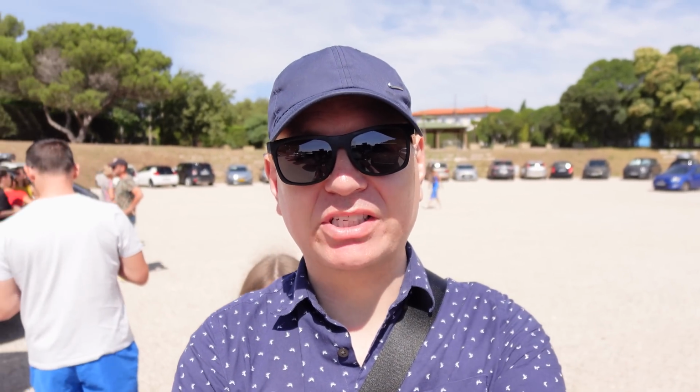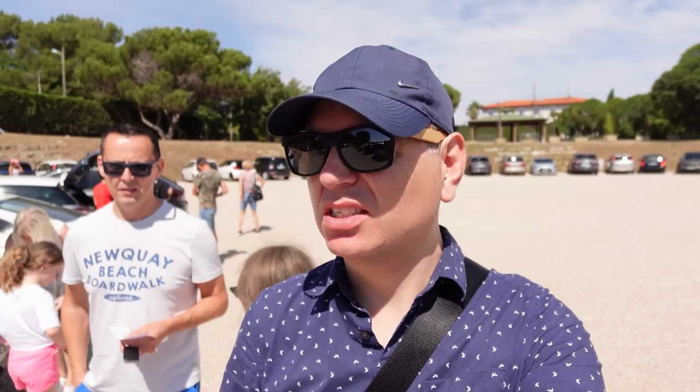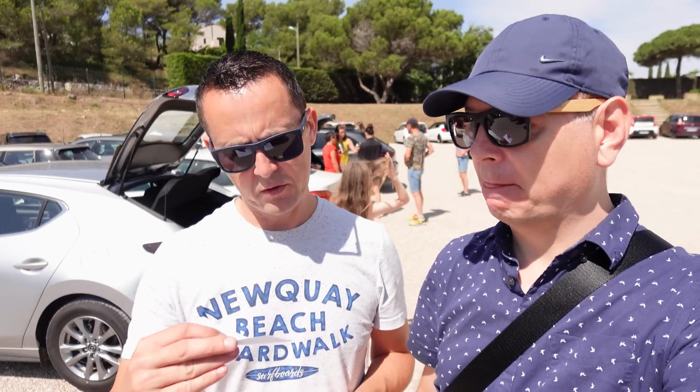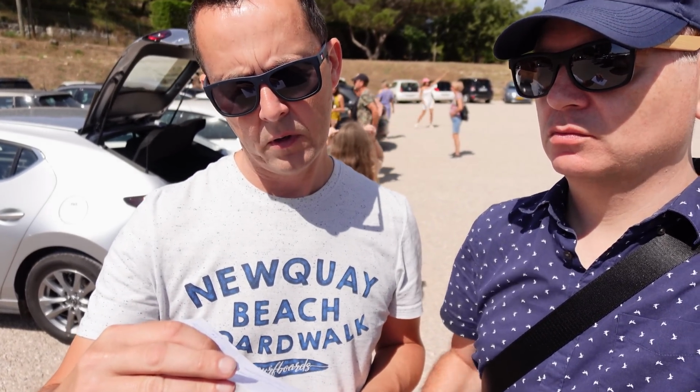Right, we've got parked up, and it's a pretty big car park. It's not bad priced either. It's €7 per car, which includes a return on the shuttle for everybody in the car. So not bad price at all. And there's quite a lot of spaces, even though it is very busy. You get one free ticket to the Jardin Exotique. Don't know what that is.